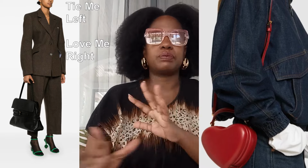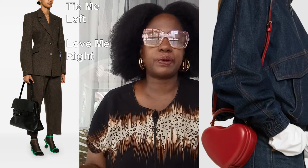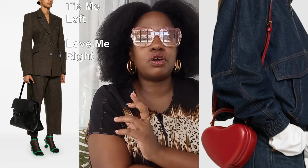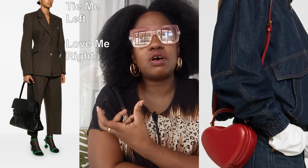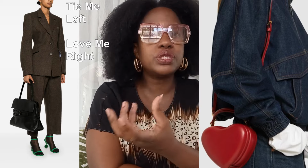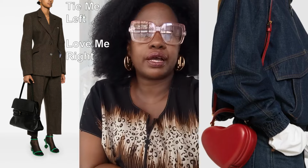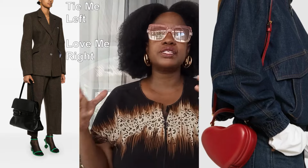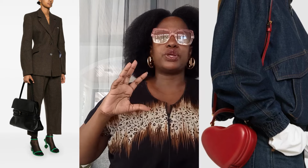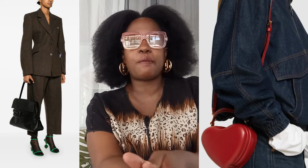Now, Moschino's been going through a revamp, I think. Moschino's one of my favorite brands. I love the brand. I keep up to date with everything that they're up to. It's not as out there, I think, as it used to be. In the past, the brand used to be very wild and crazy. It's a little bit more muted now, which is not necessarily a bad thing.